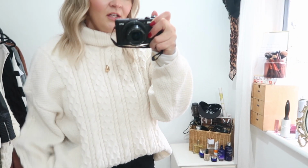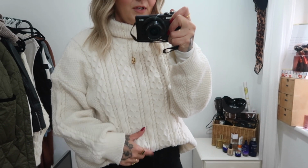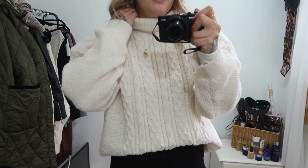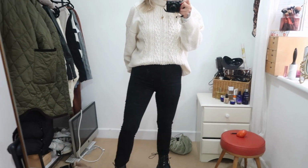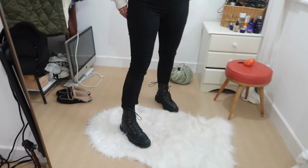So I've got this huge oversized knit from Shein years ago. Don't know whether they still stock this. I haven't been on there for ages, but it's probably one of the nicest things I've ever got from Shein. And I've got a white roll neck underneath, which I'm pretty sure I'm going to be too hot in both, but I might take the one underneath off, but we will see. Black skinnies from H&M, nothing fancy, and my Simply Be leather biker boots. And then I think I'm just going to chuck my Barbour over the top.